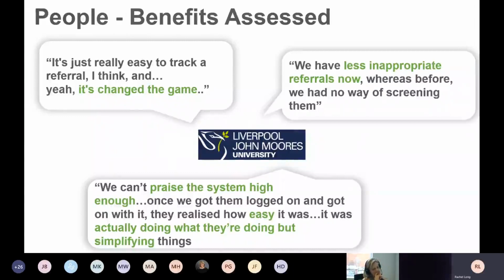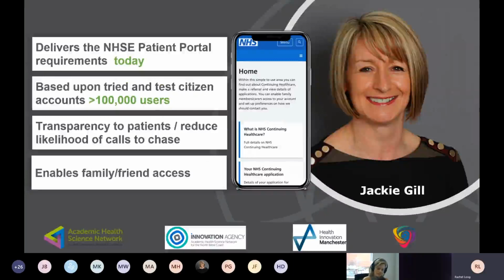So now we're focused on 2020 at IEG4 and really delivering new functionality and continuing to develop the digital platform to cover the full breadth of the NHS England digital specification. Consent forms gone in just within 2 weeks. And now what we're going to do is to look at the latest innovation, a patient portal that Jackie has developed within IEG4, which actually delivers the NHS England patient portal requirements today.